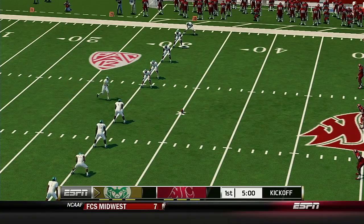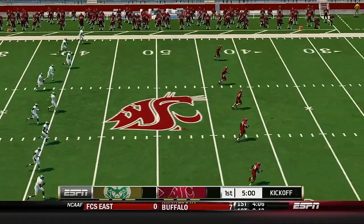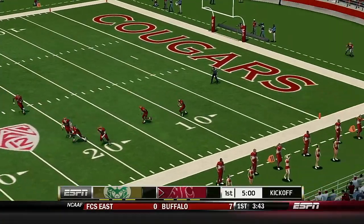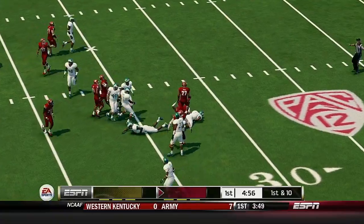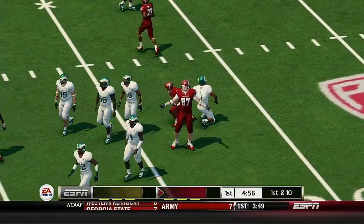We'll see how this game plays out as they get ready for the opening kickoff. He's out to the 30. And he makes it out to about the 34-yard line.